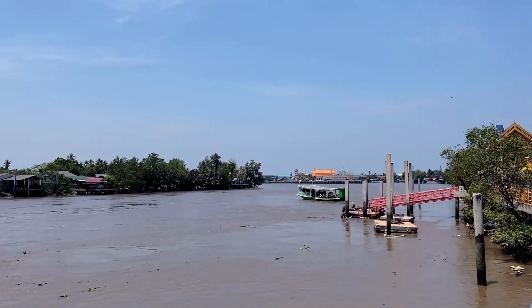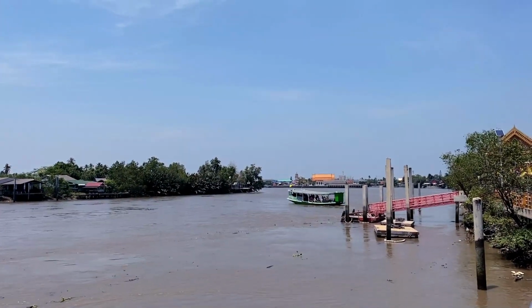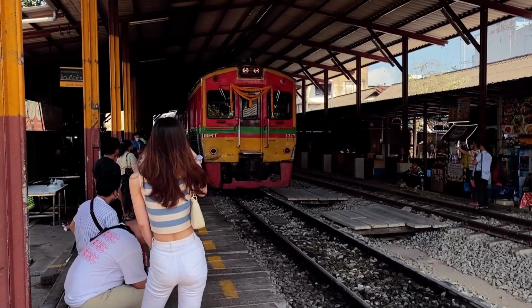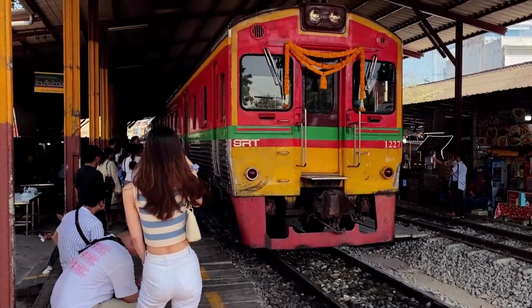We had lunch and enjoyed hot breeze at Dachin River while waiting for the next train to arrive. Arrival of the next train at Mae Klong Station.